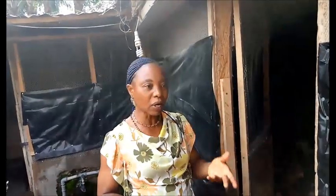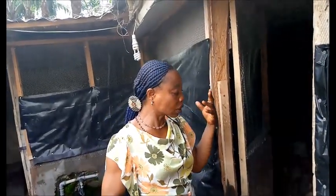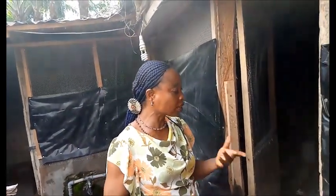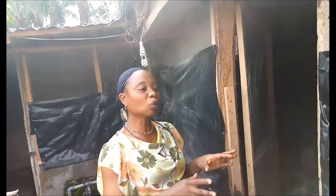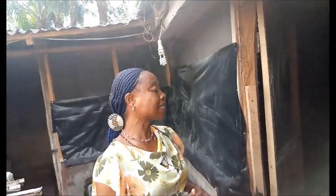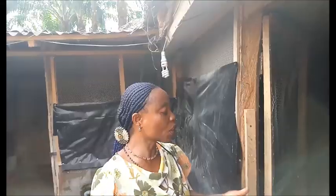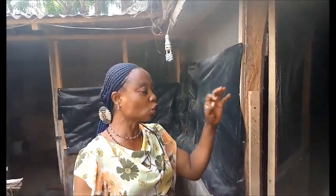That is why you have tarpaulin. When you have a cold condition, like during harmattan or during rainy season or cold season, the black tarpaulin will help to generate heat. Not every tarpaulin, but black, because black color has the ability to absorb heat, so it will help to create warmth in the pen. Then the ceiling board acts as an insulator.